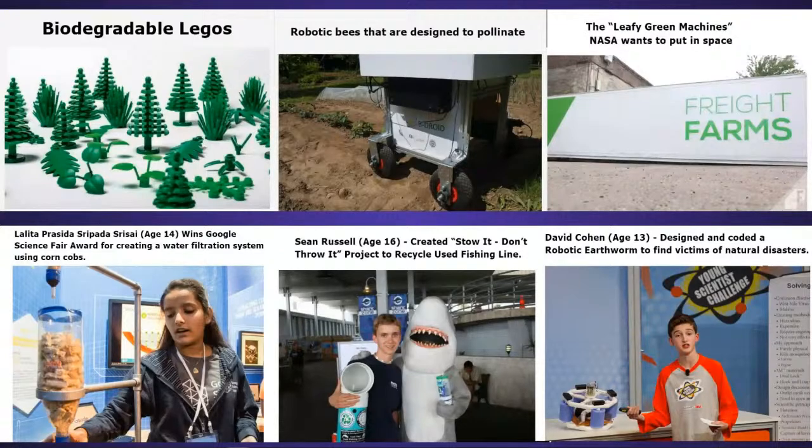So these are some really inspirational inventors we have here and inventions. So we just want to give our kids who are taking the class lots of ideas before they get started on their own concepts.